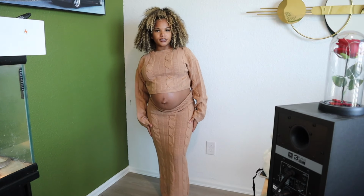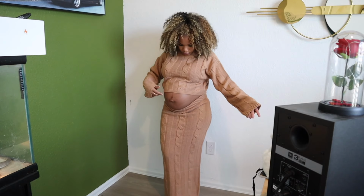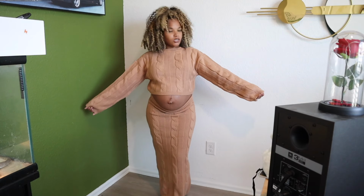All right, we got our next outfit. My skin complexion is kind of matching this outfit. I don't really know how I feel about this one.